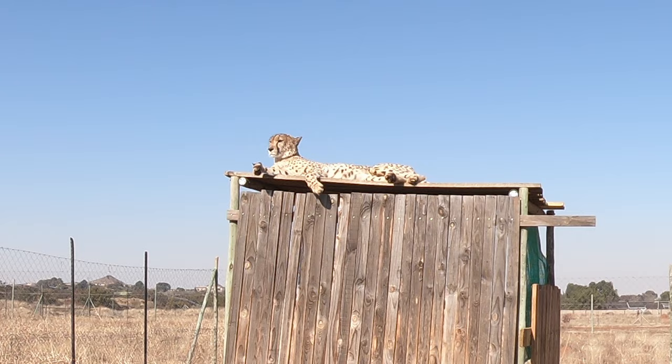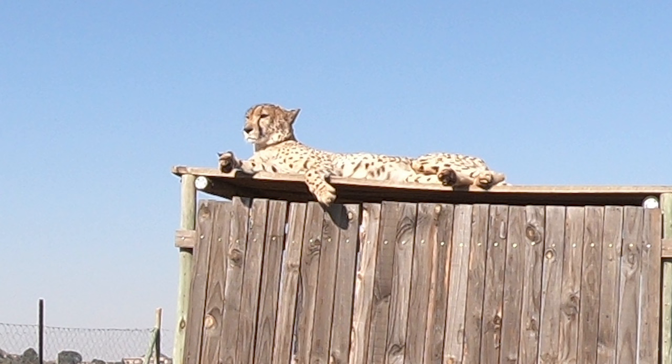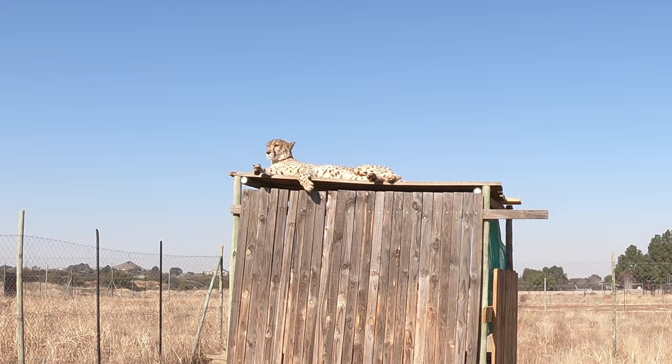This is Ivory, who likes to climb on top of his 10-foot shade platform. Cheetahs aren't known for climbing. How'd he get up there? The concern is when he climbs down, the tension on his muscles, ligaments, joints, and bones. Ivory has since been released into a protected wild, so his problem no longer exists.